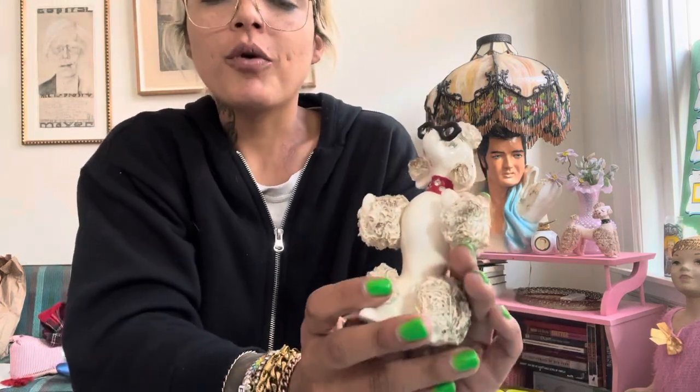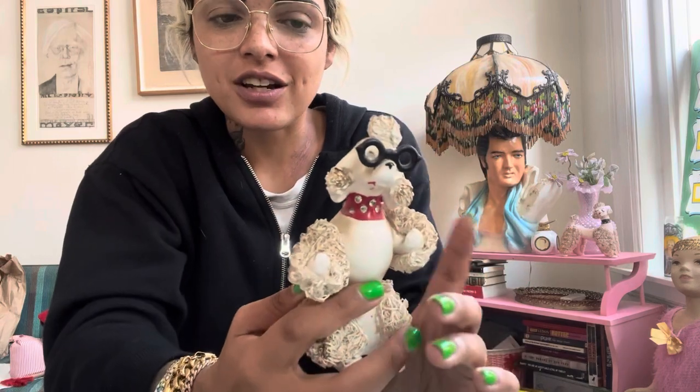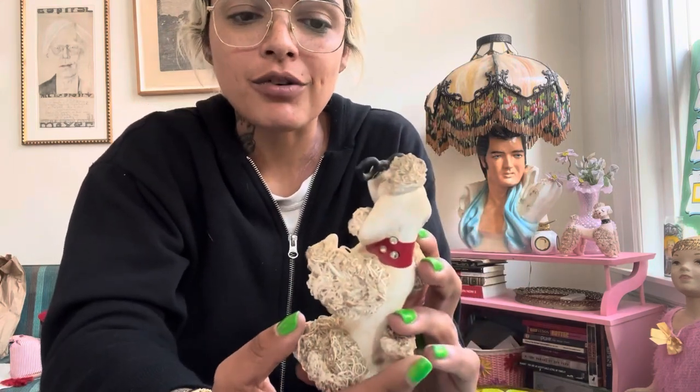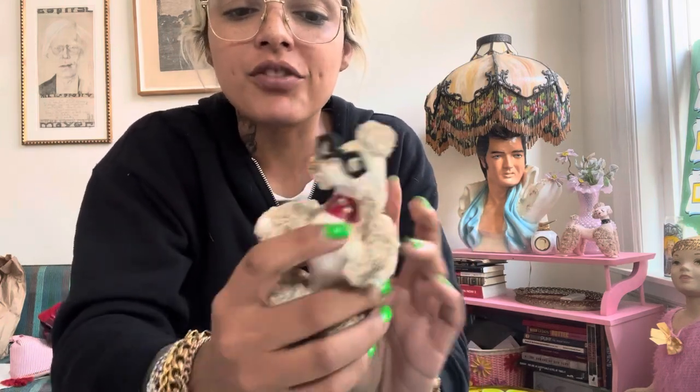Now, I went on a huge spaghetti poodle buying spree not that long ago, so I've kind of reeled it in a little bit on buying them just because I got stuck with a decent amount. I mean, I wouldn't say stuck with. They're pretty great. Now, the paint on the mouth is missing a little bit, but I love that it has the rhinestones and the glasses.